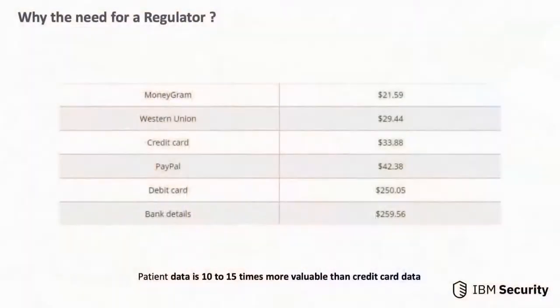So let me explain, why would I want a regulator? Simply, the regulator is there to keep the general public and society safe. Because if I was a doctor's surgery and somebody had broken in with a cyber attack and taken a lot of my patients' records, how would that affect me?